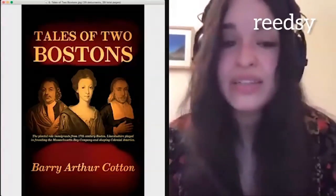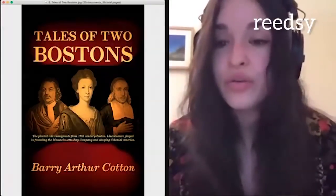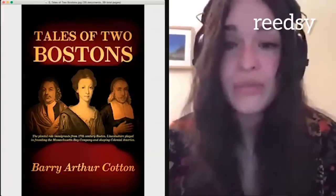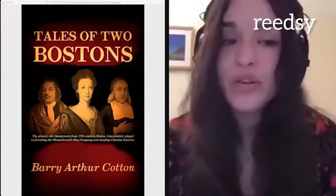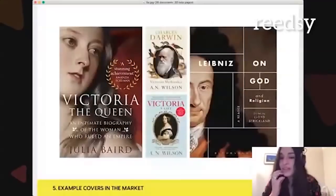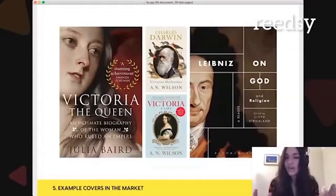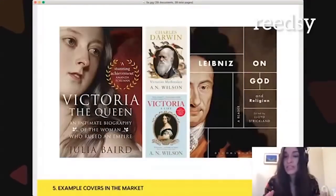I think your typefaces are great. Maybe it's worth changing the color of the author name to white, so it's not so close to what the title is doing, and maybe bringing the title up a bit. But the comparative covers I've got for this market, more historical, almost historical fiction but touching on history more, are Victoria the Queen and Leibniz on God, where they're a bit more zoomed up.